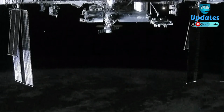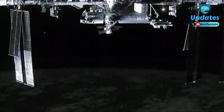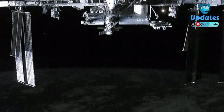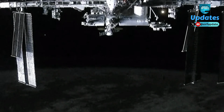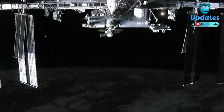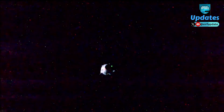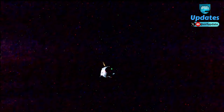And you are looking at views live from the Dragon spacecraft of the International Space Station. The full space station is coming into your view as we speak, and the space station is traveling at about 17,500 miles an hour. And as I mentioned, the undock took place this morning at 10:05 a.m. Central, 11:05 a.m. Eastern. And we are just a few seconds away from the next burn.